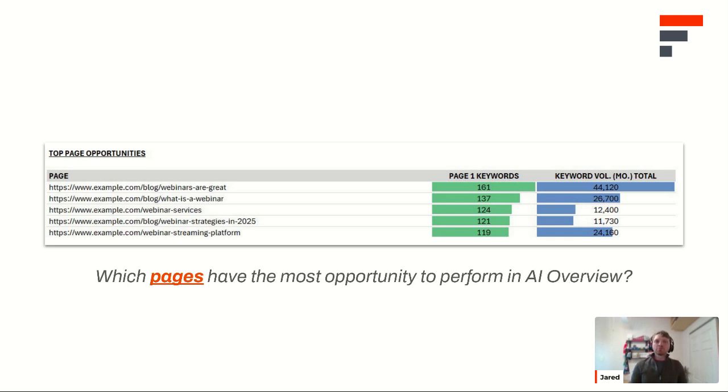But we really try to answer that in the scope of this report by looking at which pages we are seeing traditional success in with our quote unquote traditional SEO metrics, as well as do those same pages have a strong degree of AI overview opportunity with respect to both keywords and the volume of those keywords that bring up an AI overview.